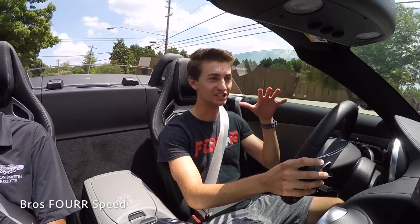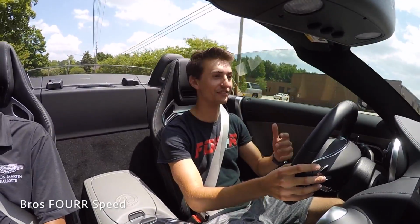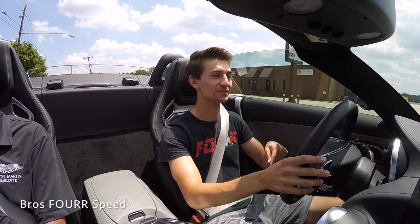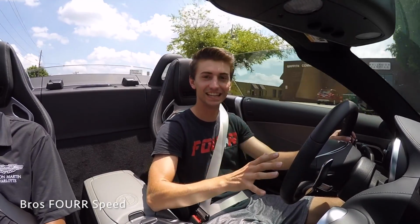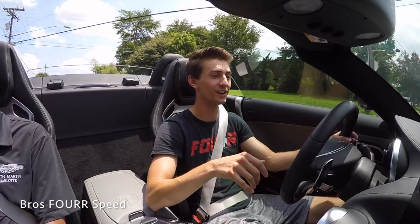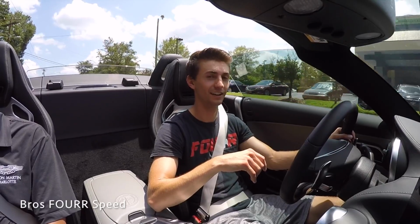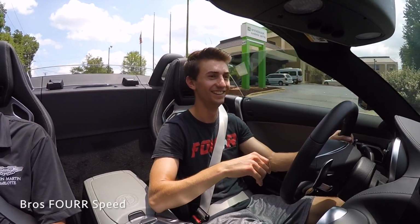Wow, if you want a GT car that is a beast, that is fast and actually really, really comfortable and sounds like that, I think the AMG GT is what you want to be looking at. That is insane. And this is bone stock, just the way the car comes. Oh my gosh. That will never get old.